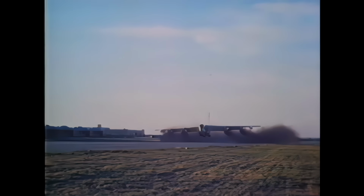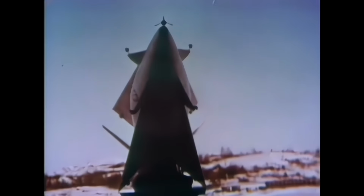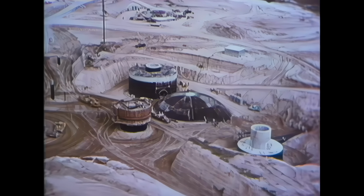However, just as jets replaced piston engines, the B-52 and its high-flying Soviet counterparts were surpassed by a more efficient and lethal technology born in Nazi Germany. By the early 1960s, ground-to-air missiles had reached a level of perfection by both the US and the Soviets, making massive nuclear bombardment by aircraft challenging to achieve.